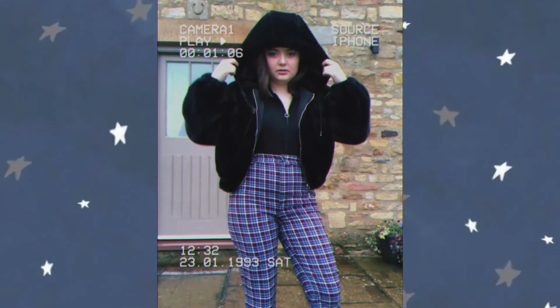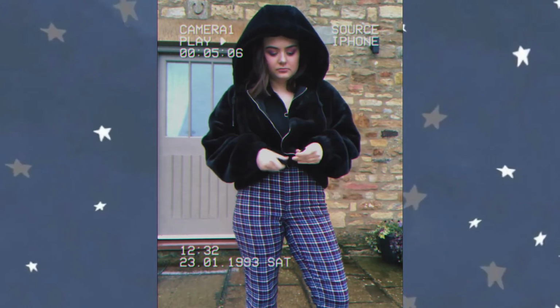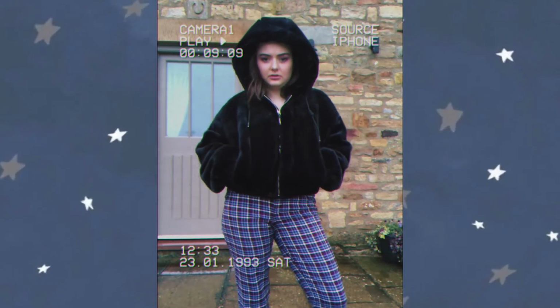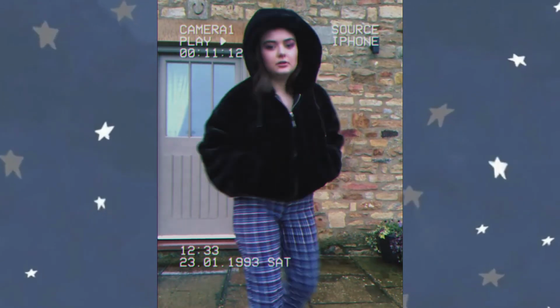Again, from Bershka is this big teddy bear black coat. You probably can't see it in this light, so I will do another video. So ridiculously furry and so comfortable. It's cropped as well. It has a little zip and some toggles to tighten the hood, and yeah, it's so soft and so warm. So that was from Bershka.